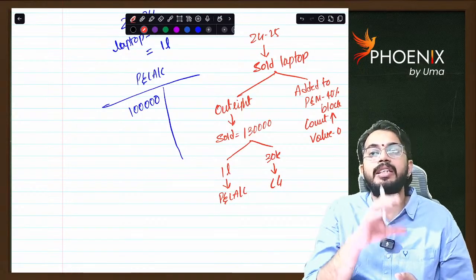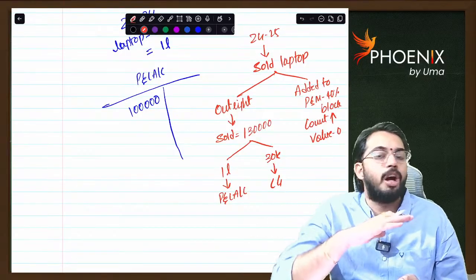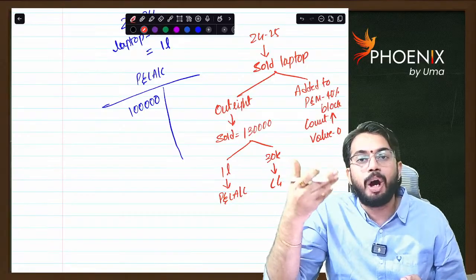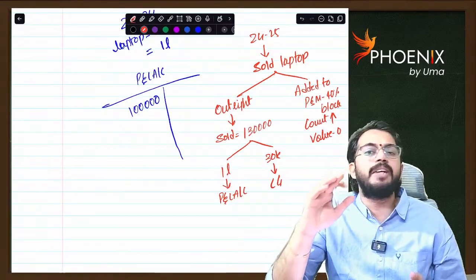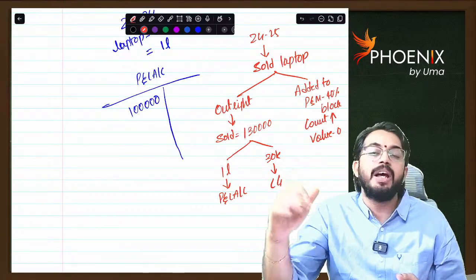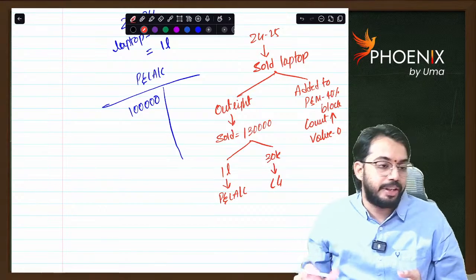So whenever it is brought to the normal department, it will be added to the block of assets at 0 rupees. Only the count number in the block will increase, and subsequently whenever you sell the laptop, the sale value of the laptop will be reduced from the written down value of the block. Are you able to understand? That is the time.